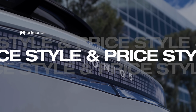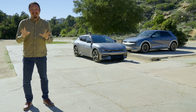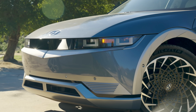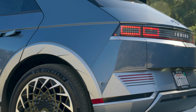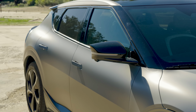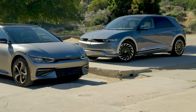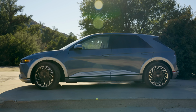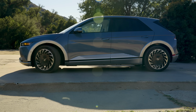The most obvious difference between the Ioniq 5 and EV6 is styling. The Hyundai goes with a delightfully funky aesthetic with a distinct 8-bit pixelated motif, while the EV6 adopts a sleek and curvaceous shape. As different as they may be, I'm personally a fan of both executions, but I wonder if the novelty of Hyundai's styling will stand the test of time.